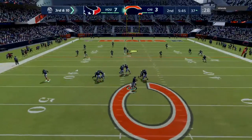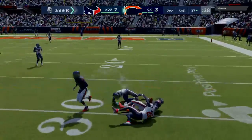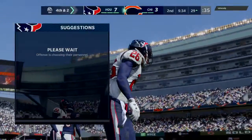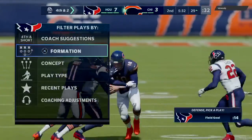On third down, Trubisky. Escaping the pressure right. He can run for it, and he will. And he will be marked down short of the first as they get to him at the 29. Give him 8 yards that time on the scramble, and now fourth down. It's fourth down.